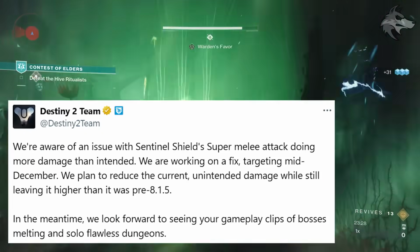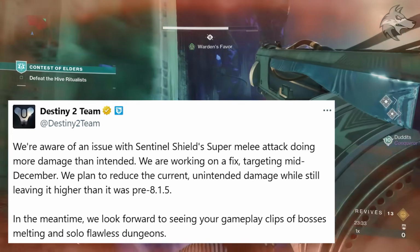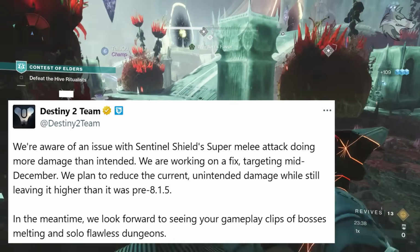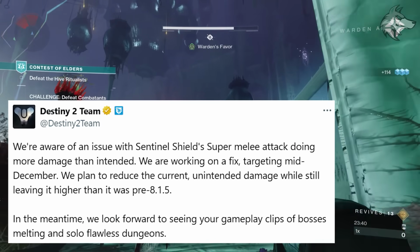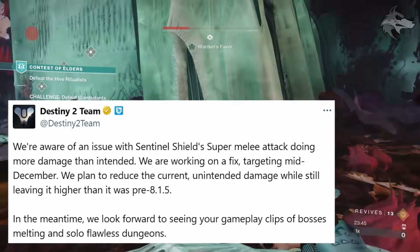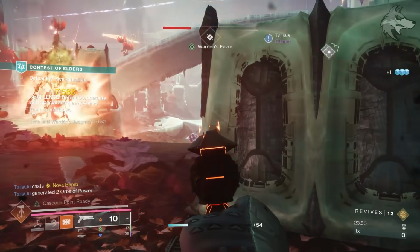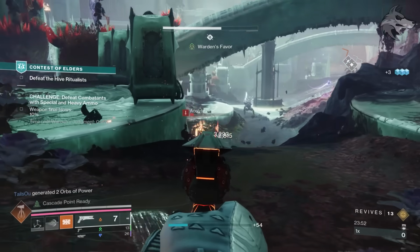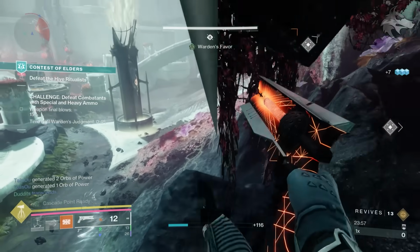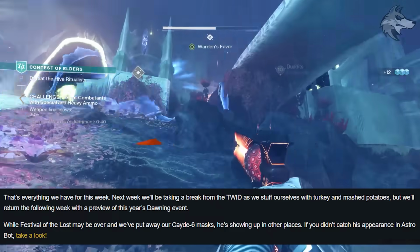Otherwise, they've also said, we're aware of a problem with the Sentinel Shield super melee attack doing more damage than intended. This one they have got ahead of, and they say we're working on a fix, targeting mid-December, and we plan to reduce the current unintended damage while leaving it higher than it was before the recent update. In the meantime though, they look forward to seeing gameplay clips of bosses melting and solo flawless dungeons, so Sentinel will stick around in its broken form for the moment, and as we've seen there have been at least a couple of ability elements of the game putting out broken unintended levels of damage, so take advantage of the Sentinel while you still can.